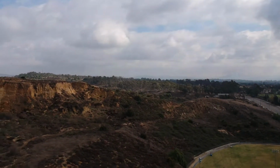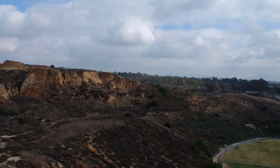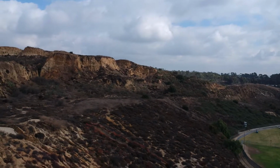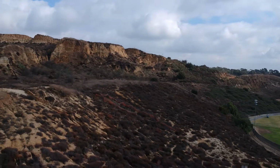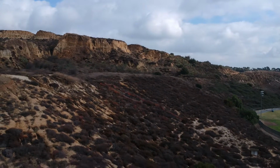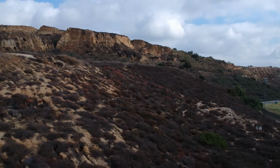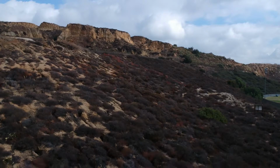So, good flight. I think I got some good footage anyhow, but it didn't quite go as planned. What I learned was I want to learn to use that screen a little bit more effectively to fly this thing. I've got to be able to see it better, and so I'll think of something. But anyhow, I wanted to throw this video up and just show off my new toy.